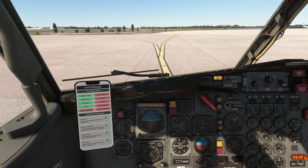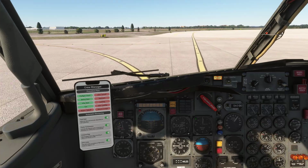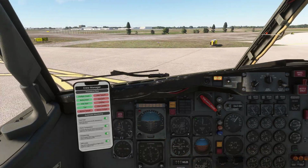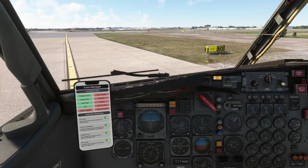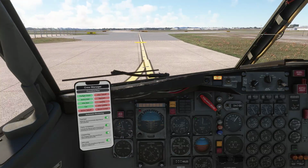I am certainly no expert on that. I'm going to let it do the work. I like to fly. I don't necessarily want to be a flight engineer. But if that's your cup of tea, certainly do it. I've tried it a few times and it is fun, but it's very tedious, obviously.